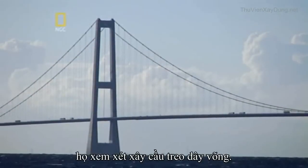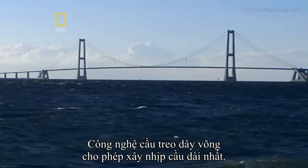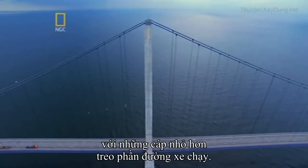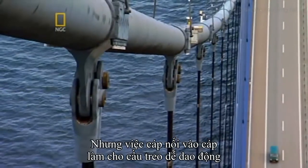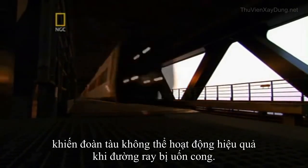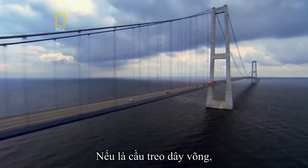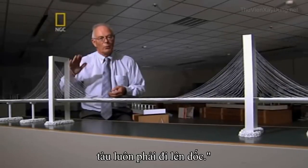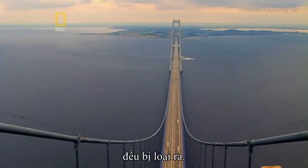Unable to build an arch, they then looked at building a suspension bridge. Suspension bridge technology enables the longest spans of any design. Two enormous cables stretch the entire length of the bridge, with shorter cables dangling down to hold the roadway. But connecting cables to more cables makes suspension bridges very flexible, and trains can't operate effectively on tracks that bend under their weight. And railway traffic is so heavy that if you have a suspension bridge, you will find, if you look at it from the side, that the train will always go up a little bulge. It will always be going uphill all the time. Suspension and arch were both ruled out.